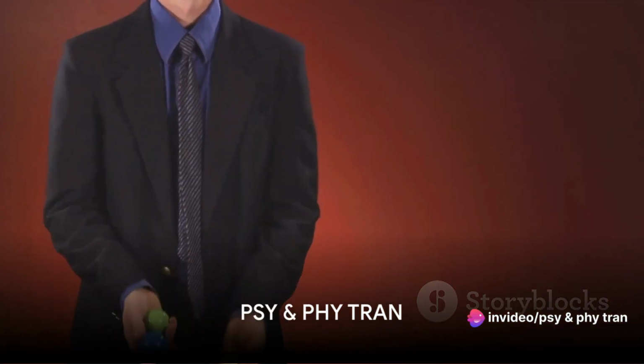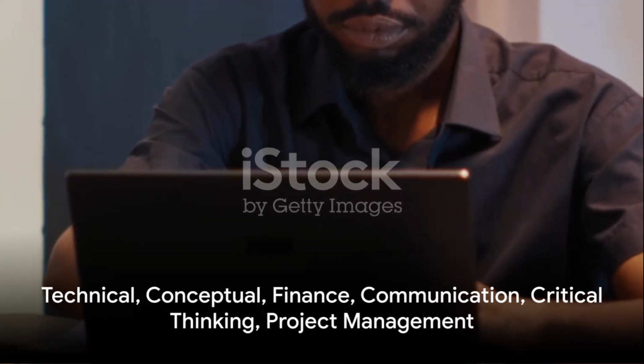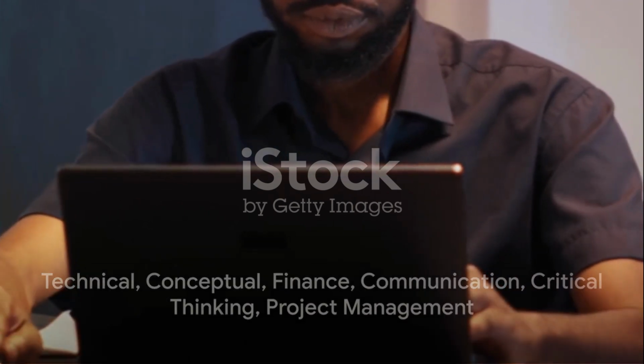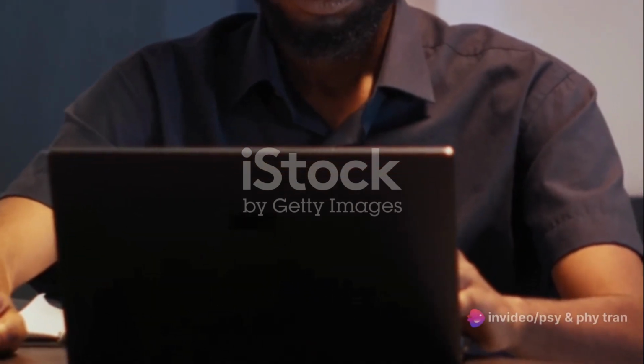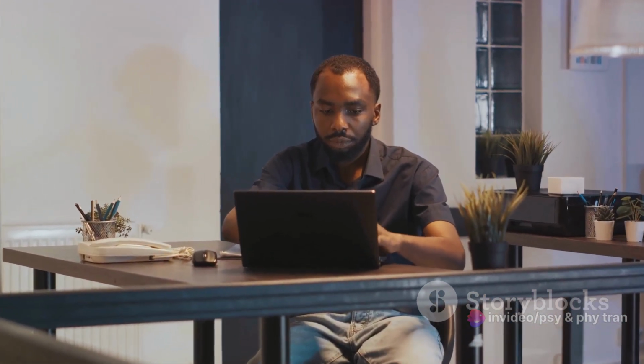A manager's effectiveness lies in the ability to balance these roles. Technical, conceptual, finance, communication, critical thinking, project management. Now let's talk about the skills a manager needs to be effective. First off, technical skills. These are the specific knowledge and techniques required in your field.